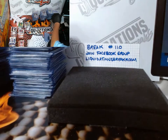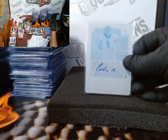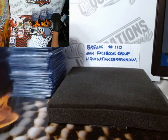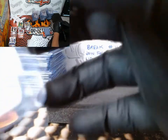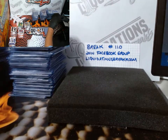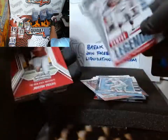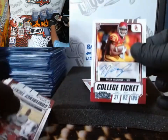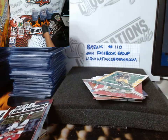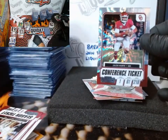And a 101 printing plate, auto, Carlos Basham Jr. Nice 101 there. Kirk Cousins. And a Tyler Vaughns, USC. And a 199, Jalen Hurts.